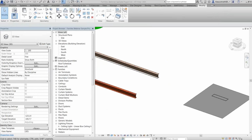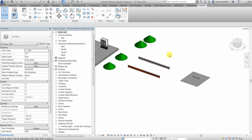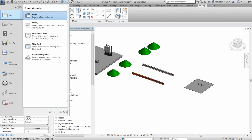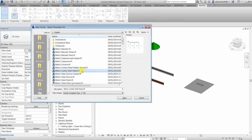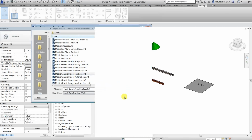Trick number 8, power of 2.5D families. So yeah, quick and simple families for big tasks. I'm using that on the structural side a lot, but I'm pretty sure that you'll find applications on the architectural side as well. So what we do is I'll create a dowel joint family, just a very quick one. So, oops, sorry, I create a new family, metric, generic model, line-based, so okay.